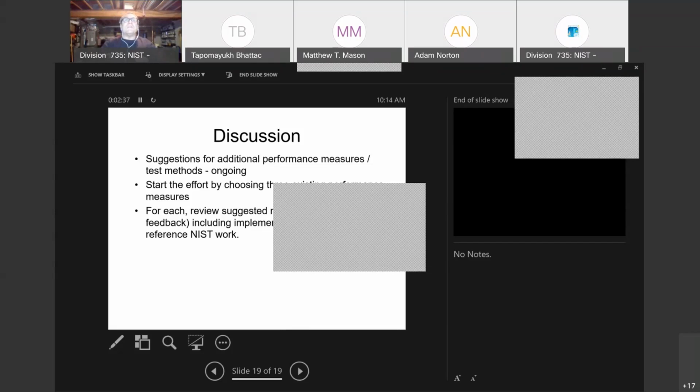NIST doesn't want to do all this work ourselves, not because we don't want to do the work, but because we don't want to be the writer of the standard. This is a group effort. We need everybody's input into the effort. So with that, anybody have any comments they'd like to share?